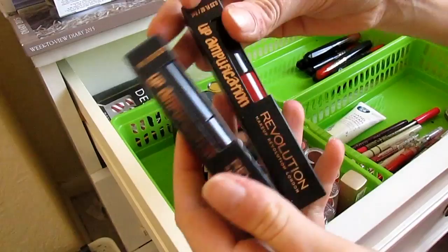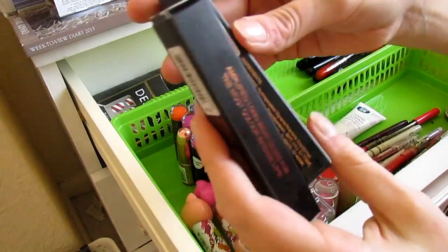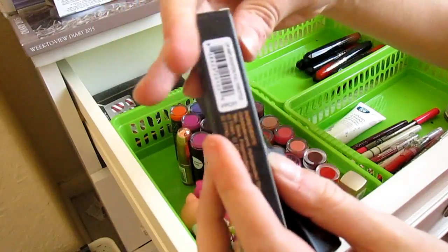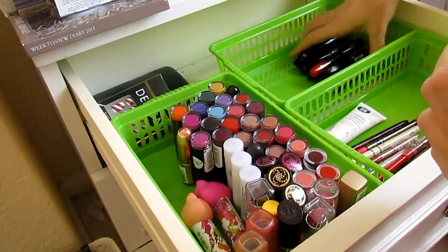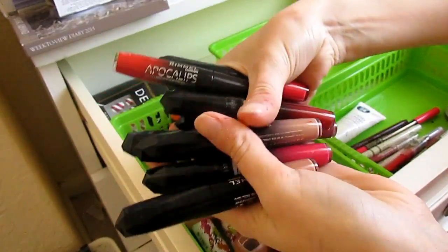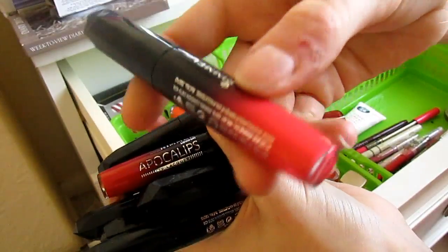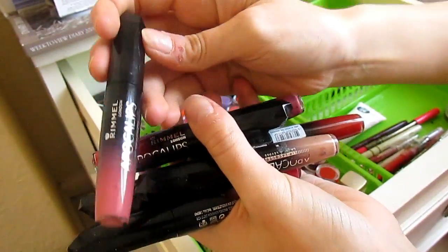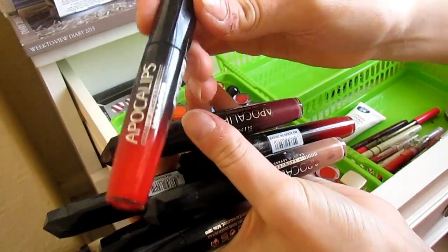Two of the lip applications from Makeup Revolution. They're still in the packaging because I haven't used them yet. We've got Conviction, which is like a deep purplish colour, and then Full Throttle, which is red. And then I have all of my Rimmel Apocalypse. So I have Stella, which is pink. Celestial, which is definitely one of my go-to ones. Big Bang, which is red.